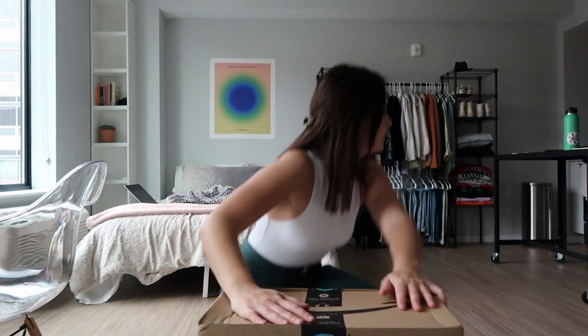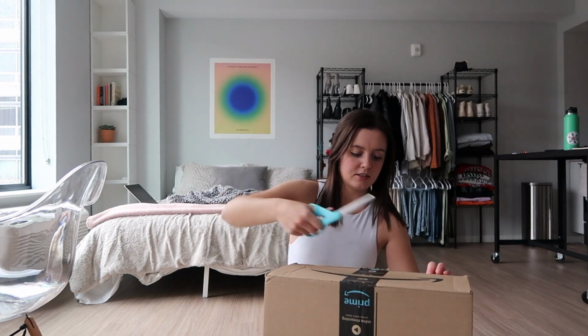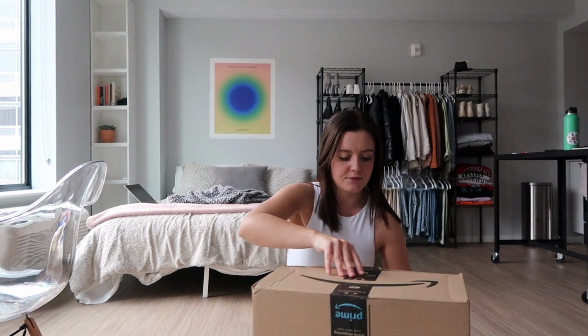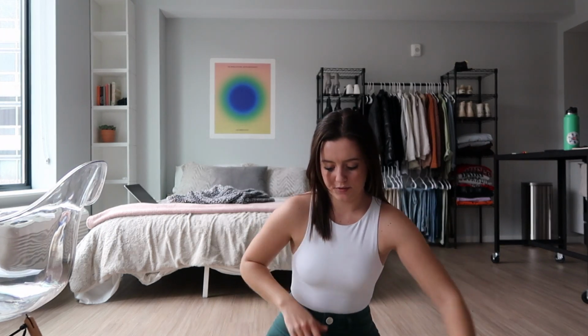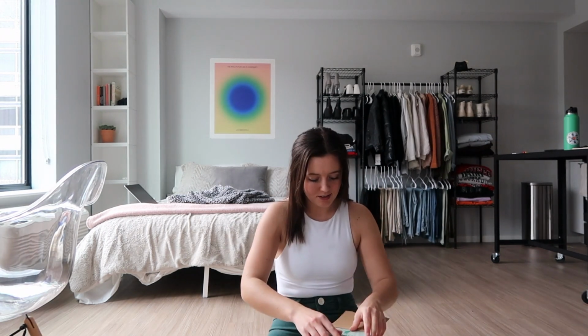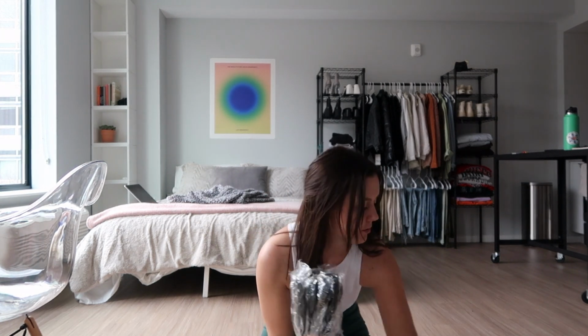I need scissors. This box is from Amazon, obviously, and it is going to be some stuff for my kitchen. It's some containers and organizers for pantry food, like pasta and stuff like that. And then it's also a utensil set. Let's see if it's what I expected it to be. I hate how they wrap everything individually. Amazon, what are you doing?